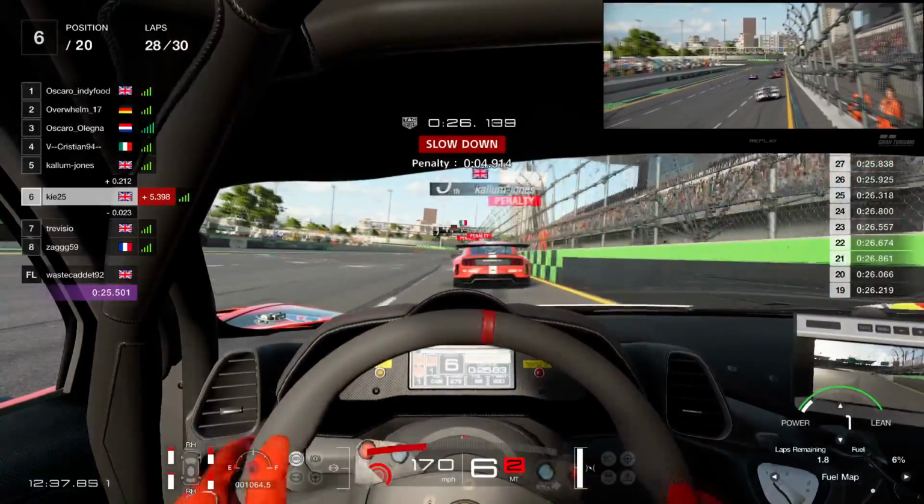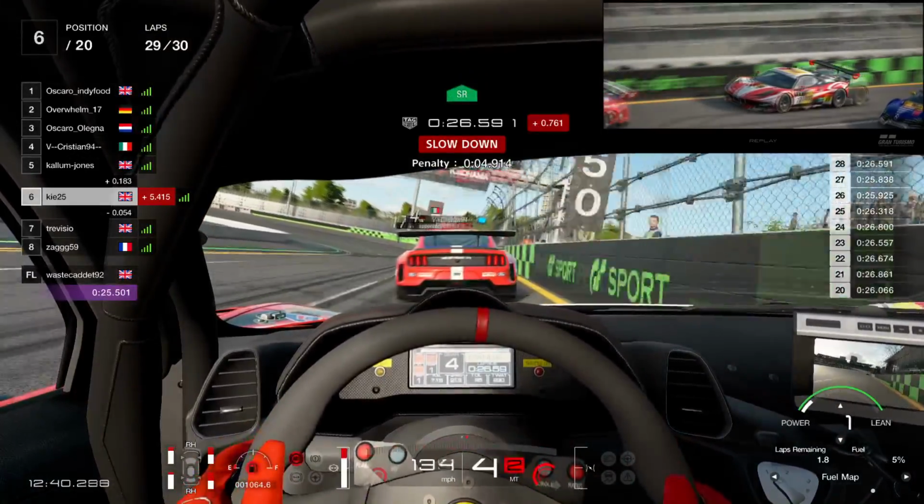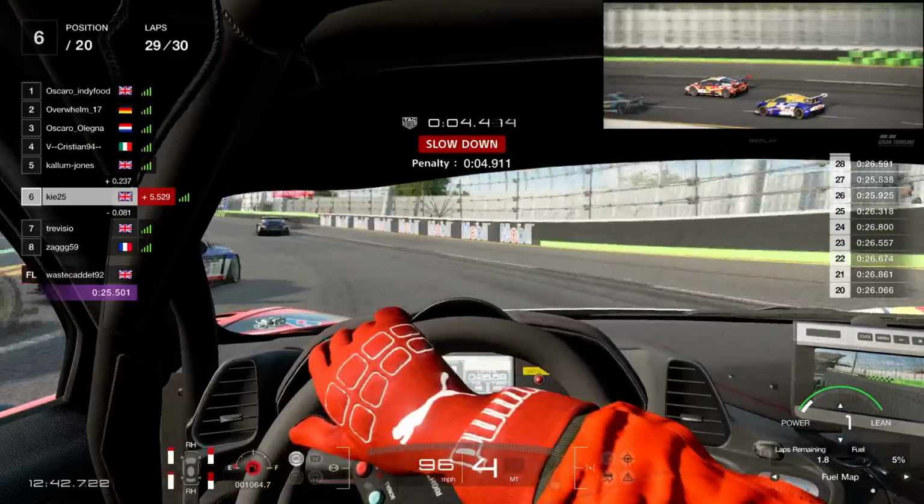But you see, we're coming up to two laps to go now. We've got 29 and 30. Look how close it is. This is what really frustrated me about what I did in the pits.